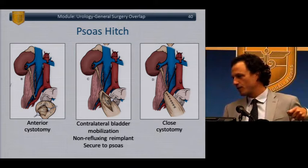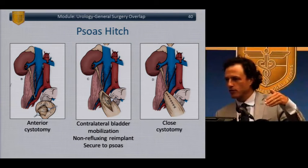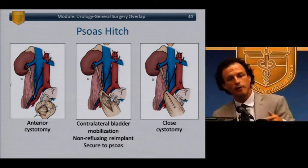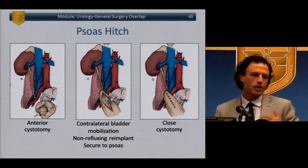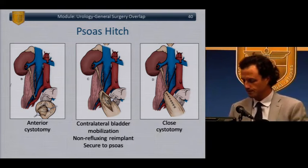Be careful when you tack it up to the psoas muscle. When you put your suture there, you typically want to do it in a craniocaudal direction rather than a medial lateral, and the purpose of that is you don't want to entrap the genitofemoral nerve. So your suture wants to be parallel to the genitofemoral. And then once you tack it up there, you basically open up a part of the bladder and plug the ureter in there, spatulate it, and use some interrupted absorbable sutures.